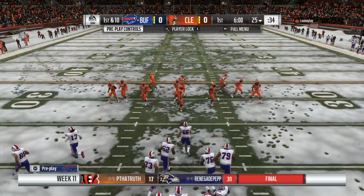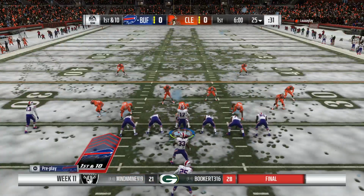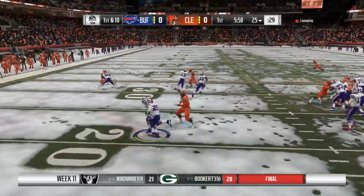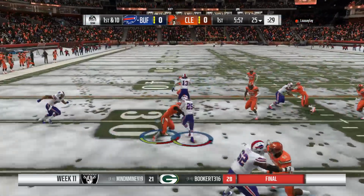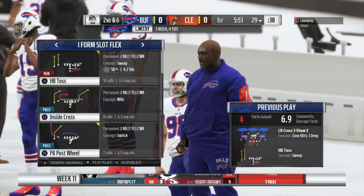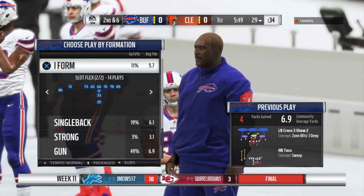Allen and the Bills now with a 1st and 10. Here's the first carry for LaShawn McCoy. And he's able to plow forward up to about the 29, just shy of the 30. And give him 4 yards there. It'll be 2nd and 6.